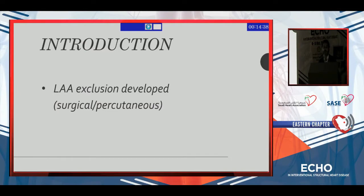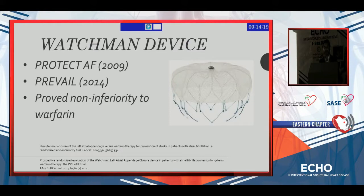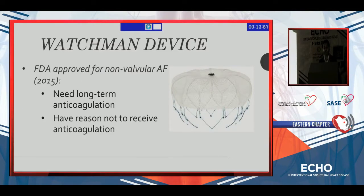And then LA appendage exclusion was developed, whether surgical or percutaneous. We're going to talk mainly about the Watchman device today because it's FDA approved and it's the most commonly used and studied. It's a self-expanding nitinol cage. It was studied in PROTECT AF in 2009, then PREVAIL in 2014, and after extended follow-up in 2017, it was proved to be non-inferior to warfarin in preventing stroke, however, without the complication of bleeding. Then in 2015 it was approved by the FDA for non-valvular atrial fibrillation in those patients who need anticoagulation and have a reason not to receive anticoagulation.